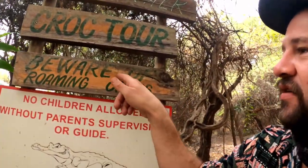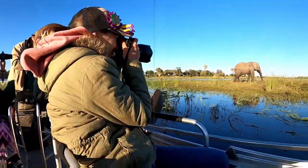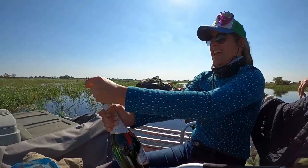No, children, crocodiles. Beware of roaming crocs. We just stopped at the Okavango croc farm near Chicago. So let's go look at some crocs.